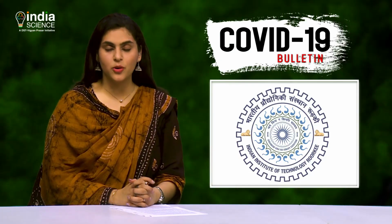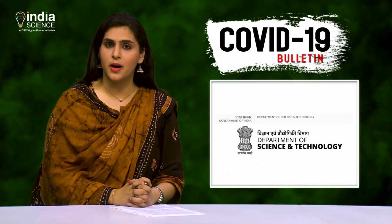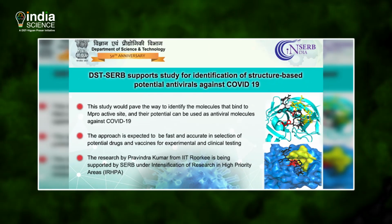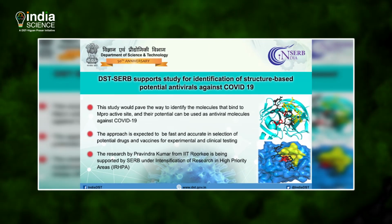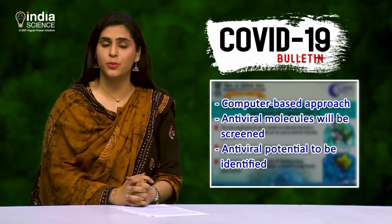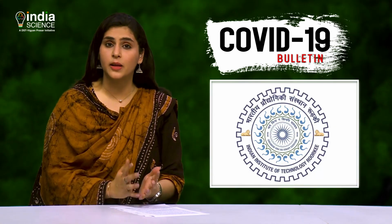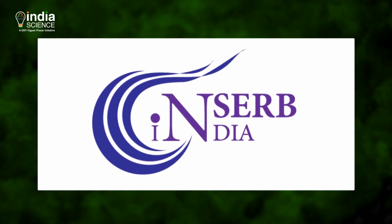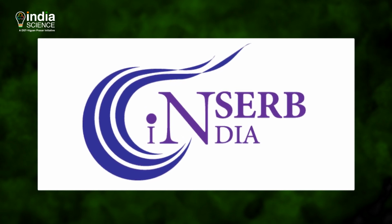Indian Institute of Technology, or IIT Roorkee, has been funded by the Science and Engineering Research Board, which is under the Department of Science and Technology, for conducting a study to identify antivirals against COVID-19. In this study, scientists will search for small molecule inhibitors that target viral enzymes. A computer-based approach will be undertaken to screen various antiviral molecules, which will be experimentally validated for antiviral potential. IIT Roorkee scientists will collaborate with the scientists from the Indian Veterinary Research Institute to carry out this research. The research has been supported under the Intensification of Research in High Priority Areas grant of SERB.